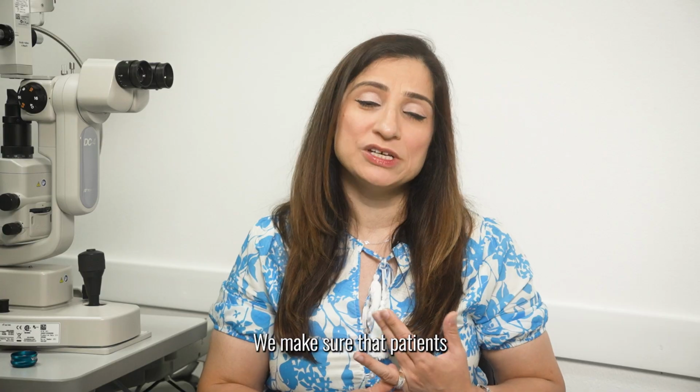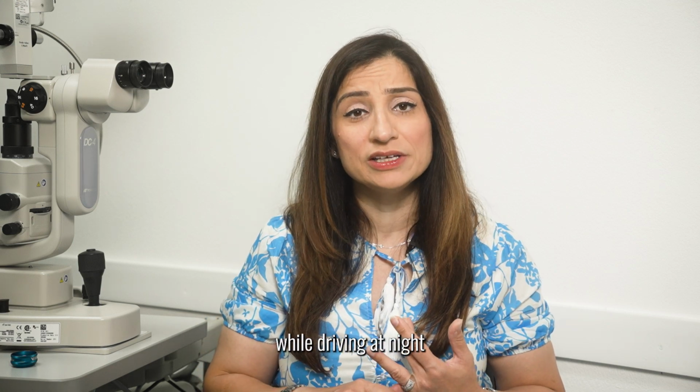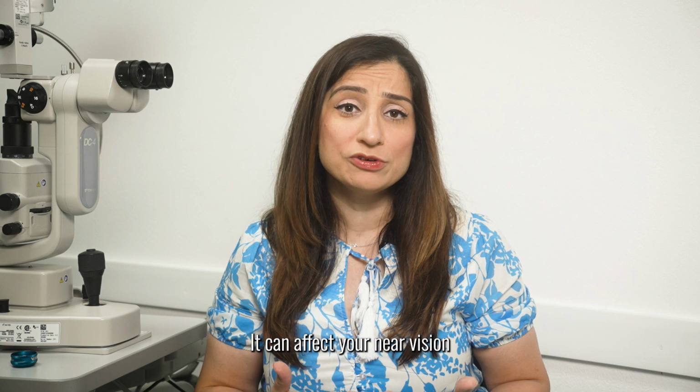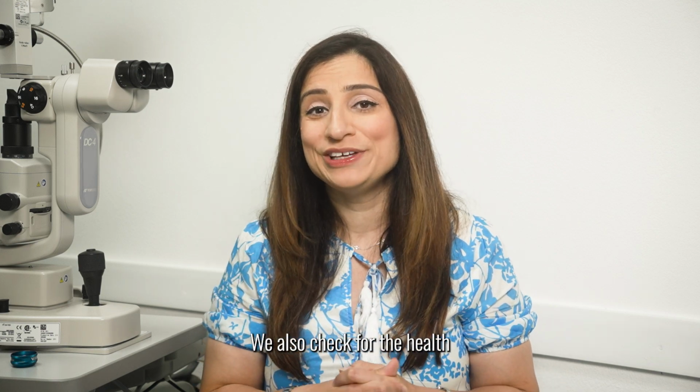We make sure that patients don't have any cataracts, okay? Cataracts can limit their vision while driving at night or even during the day. It can affect your near vision as well as far vision. If they have cataracts, we send them for a consultation for cataract surgery. We also check for the health of blood vessels.